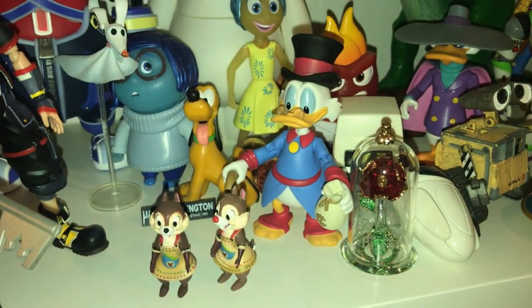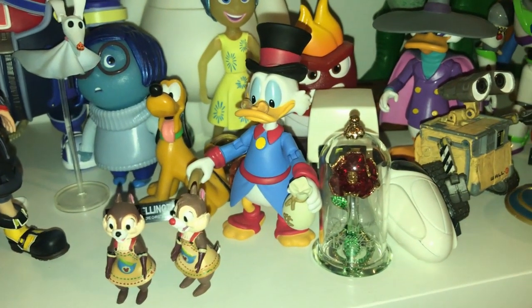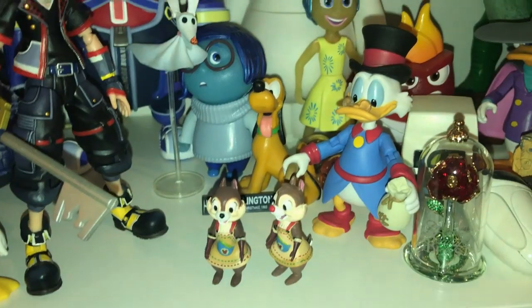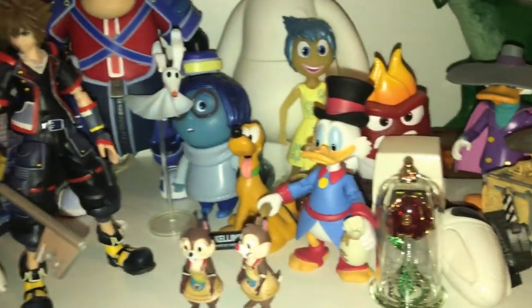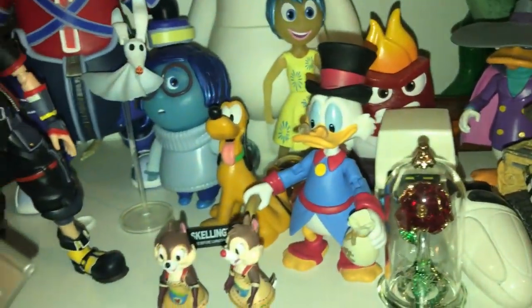And Scrooge here is also the Disney Afternoon figure, but I closed his beak. And Chip and Dale are from the Pete set. They came in the Pete set. And there's a random Pluto figure. I don't know who made them.